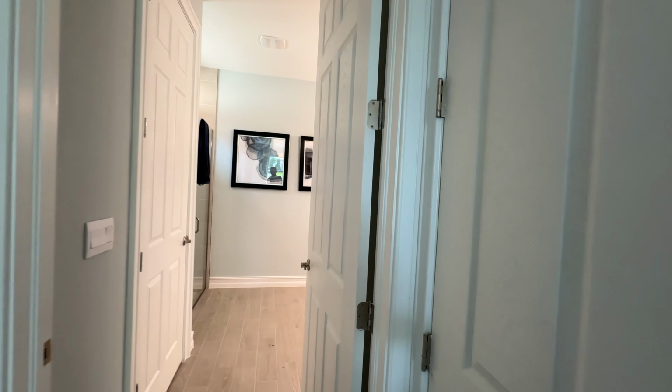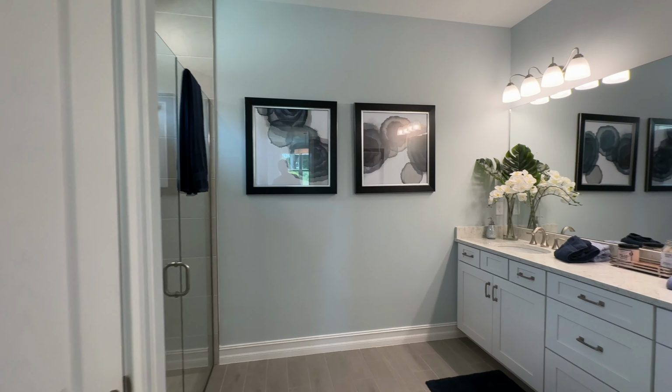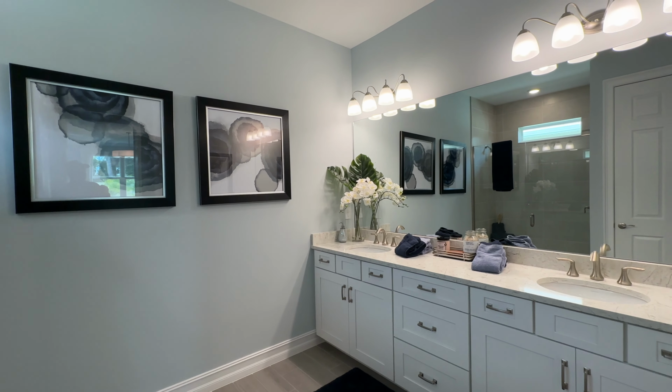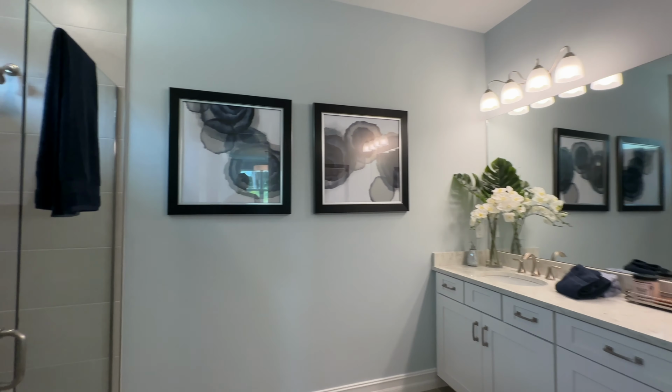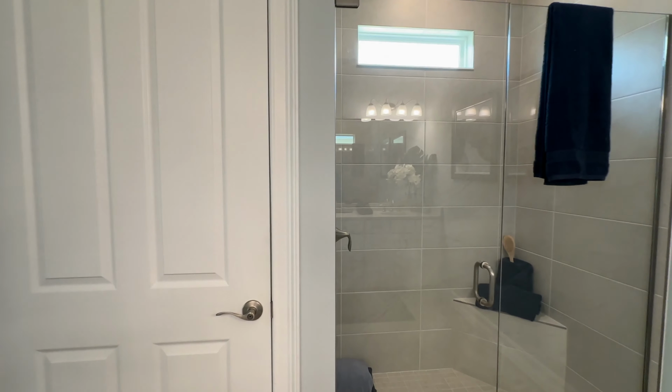As we continue in, we get to the ensuite. As you can see, double sinks and a nice walk-in shower. And over here, we have the privacy loo.